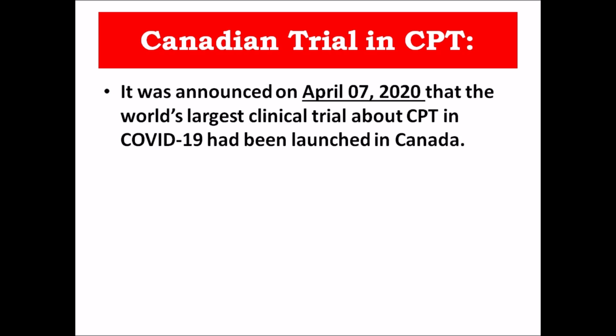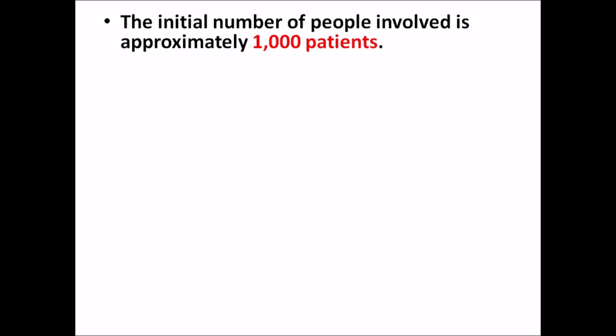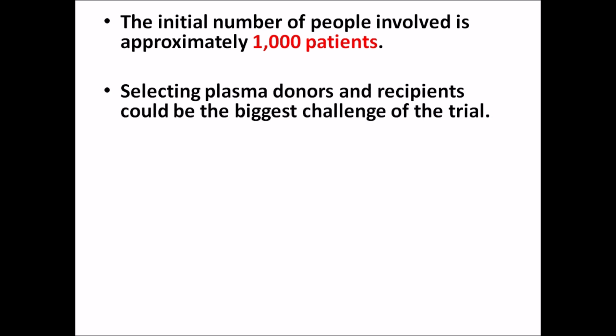On April 7, 2020, it was announced that the world's largest clinical trial about convalescent plasma therapy in COVID-19 has been launched in Canada. This trial is a collaboration between the Canadian Transfusion Research Network, the McMaster Centre for Transfusion Research, Canadian Blood Services, Hema-Quebec, and academic partners across the country. And the initial number of patients involved is approximately 1,000 patients. Selecting plasma donors and recipients in this study could be the biggest challenge of the trial.